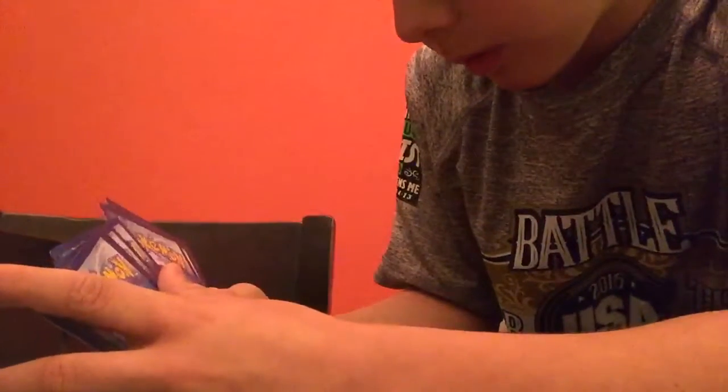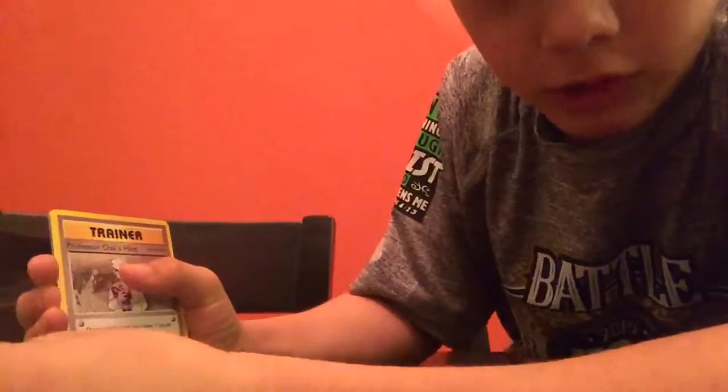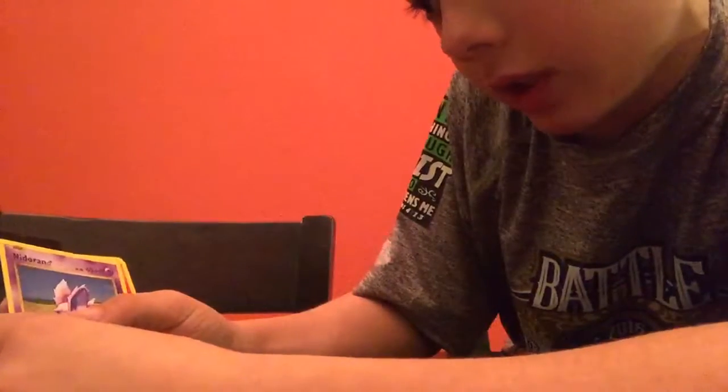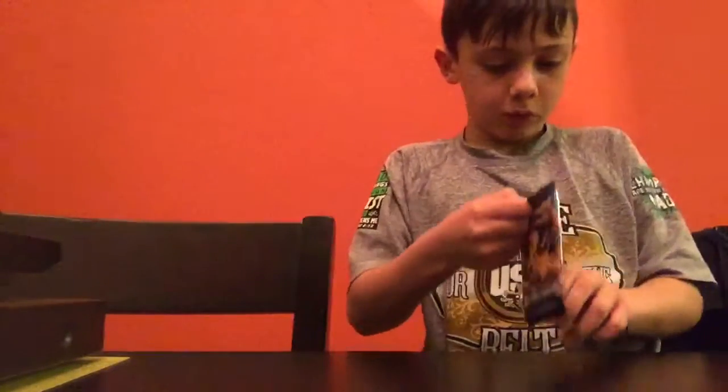Okay, first up. Charmeleon? Crap, I suck at holding cards on video. Charmeleon, Professor Oak's Hint, Nidorino again. No, Nidoran. Ponyta, Doduo, Pikachu, Staryu, Reverse Pikachu, and a Mewtwo. So far, we're crap. We've got nothing good. We're doing horrible.